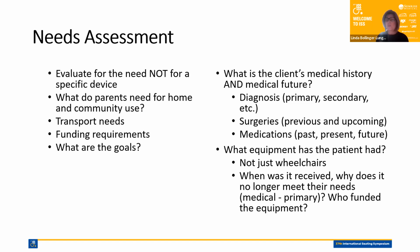You want to ask about what equipment the child has, not just their wheelchairs, but what about orthotics? What about standers? What about gait trainers? When did they receive it? Does it work still? Is it meeting their needs? Who funded it? How long ago? So you want to do this needs assessment to really get a good idea of what's going on and why they're there for the referral for the equipment.